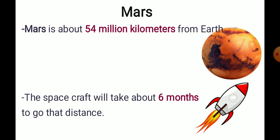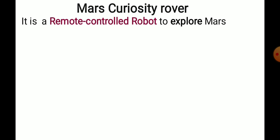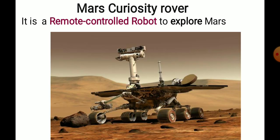Okay, so Mars is about 54 million kilometers from the Earth. And number two, the spacecraft will take about 6 months to go the distance. Mars Curiosity rover. It's a remote controlled robot to explore Mars.